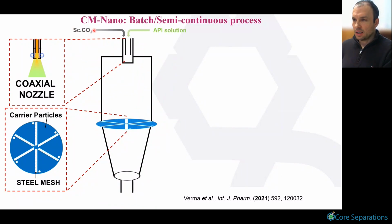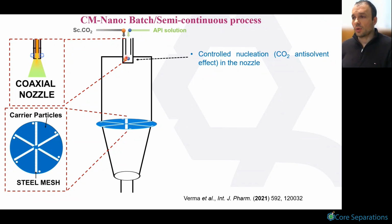when we are mixing supercritical CO2 and API solution, that is always the same. We can control the nucleation if we want to promote the nucleation of our API before the droplets of the solution are formed, before the nozzle exits. We can control the nucleation, applying the CO2 with an antisolvent effect. High pressure CO2 typically has very good miscibility with most organic solvents, and it doesn't have good solubility with many APIs.